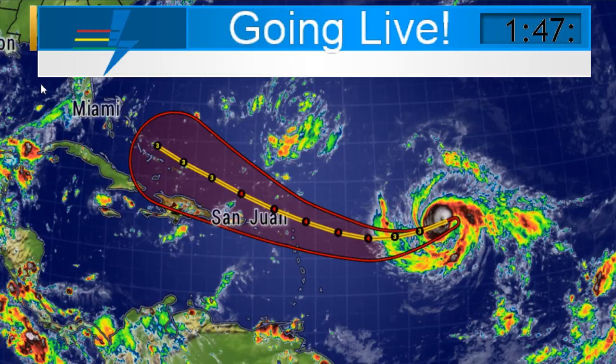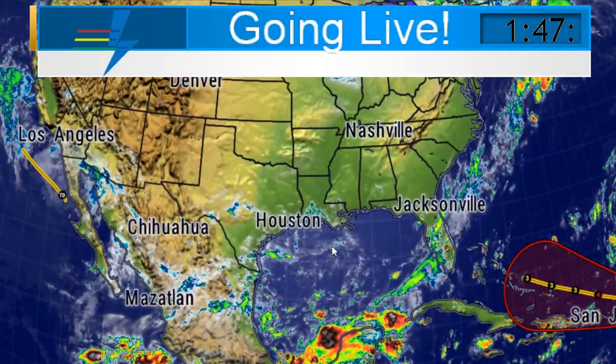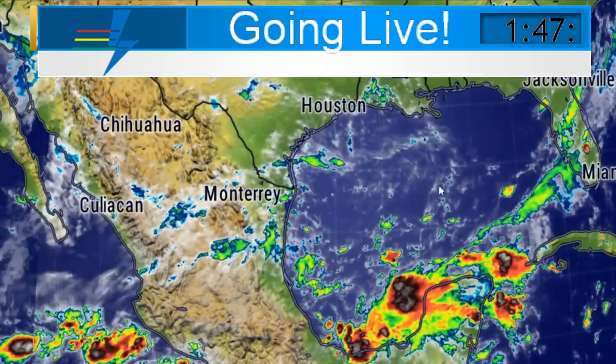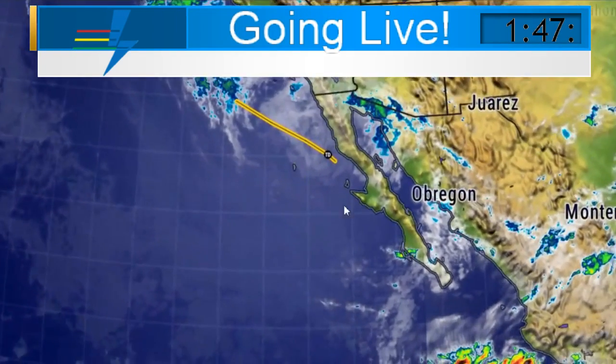So yeah, it's not entirely out of the question that a hurricane could form in the Gulf of Mexico, but there really isn't much of a chance of a hurricane forming within the Gulf of Mexico, luckily. Yeah, I wouldn't get too worried about it. I don't think this is going to form, but the NHC is still giving it the slight possibility of that occurring.